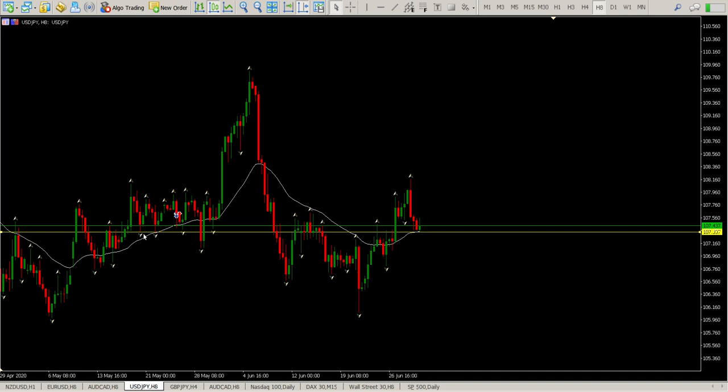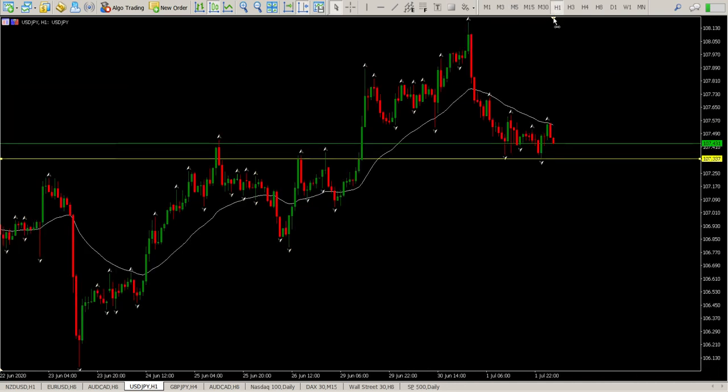Okay, so if I look to the left, you can see all these tails. Okay, all these tails here. So this was an area of support and resistance, which is 107.337, and it does look like we're bouncing off it on the 8 hour right now. If we drop down to the hour, you'll see we're busy forming a higher low.